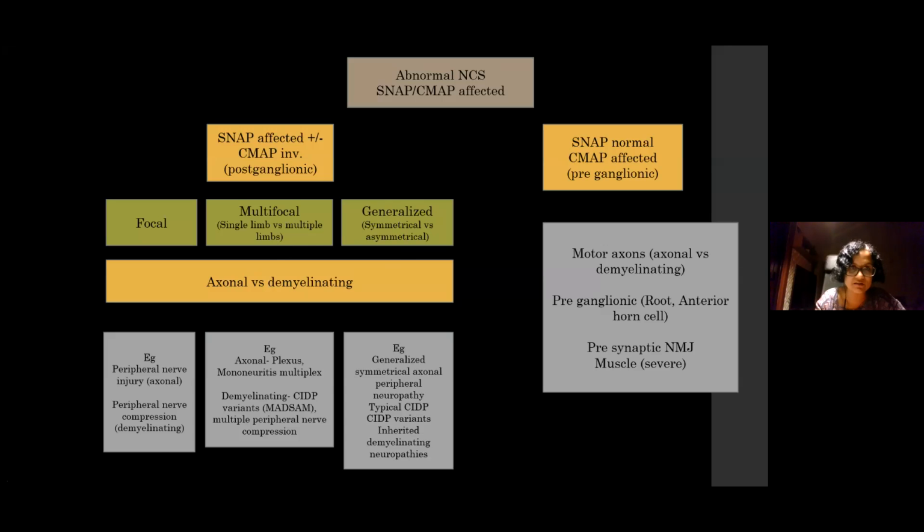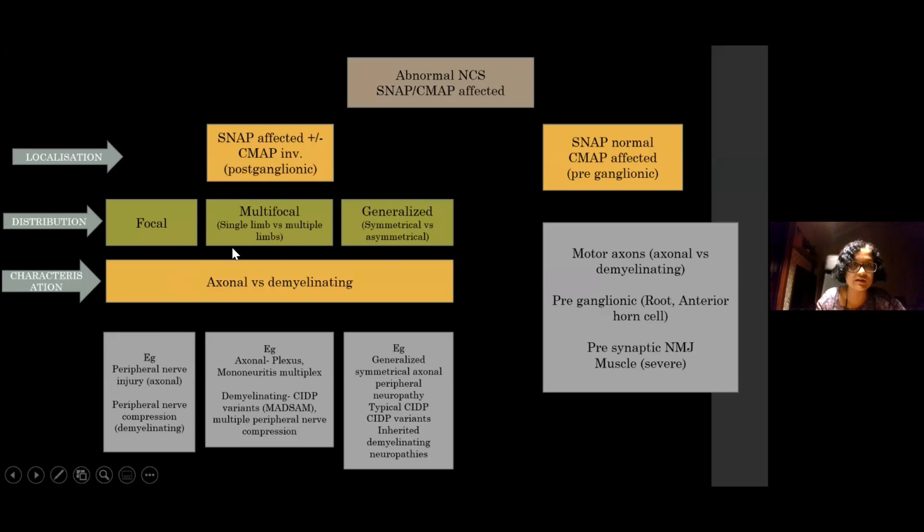Then you characterize. So axonal versus demyelinating, and these are the kind of examples that you could look at. So you localize first, pre versus post-ganglionic, distribution next, characterization, axonal versus demyelinating. This is as simple as it is for nerve conduction studies. And just some examples of a focal axonal will be a peripheral nerve injury.